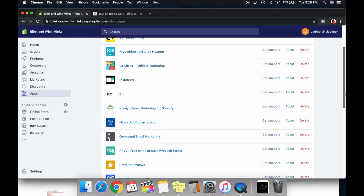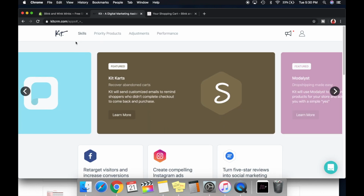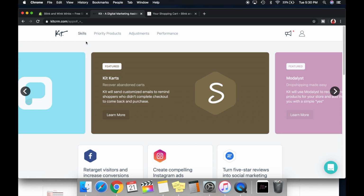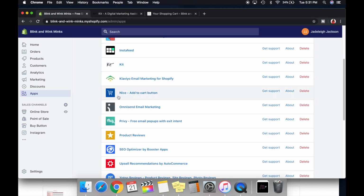The next app I want to talk about is my emailing apps. For me, I have tried out a bunch of different emailing apps on Shopify, and I will tell you the ones that I love. The first one that I want to talk about is Kit. What happens is when a customer checks out, Kit automatically sends them a thank you email, and Kit can also run Facebook and Instagram ads by literally pressing 1, 2, 3 or 4. So it's really cool. I haven't run an ad with Kit yet, but I do use them to send thank you emails to my customers.